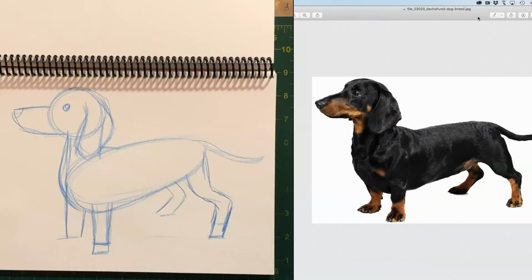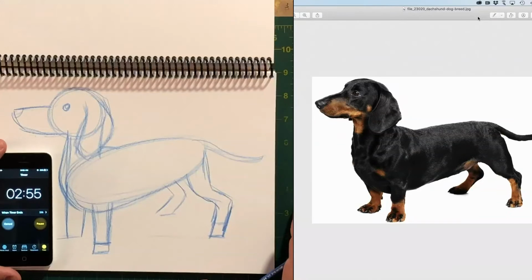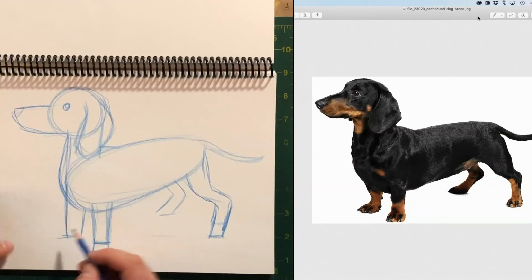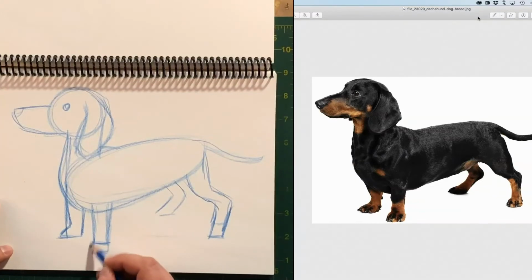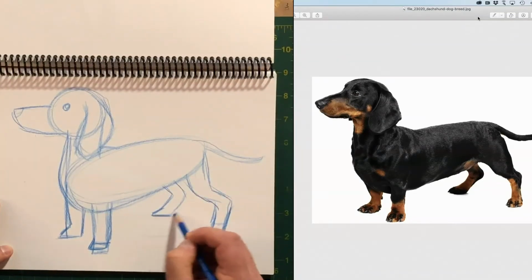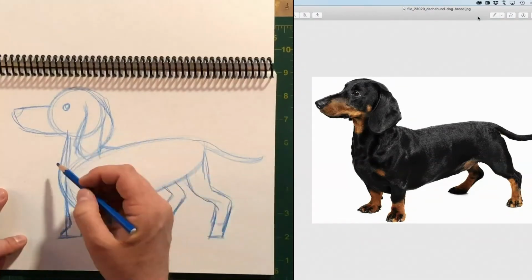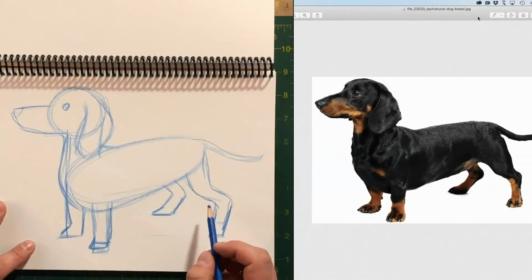Okay, so look, the first drawing took me 5 minutes to do. The second drawing took me 2 minutes to do. Now maybe it's going to take you a little bit longer. If you're just beginning, I'm not expecting you to be racing and showing that level of improvement. But if you draw something over again, you're going to start solving the problems, and it's going to make your life a little bit easier each and every time you go at it again.